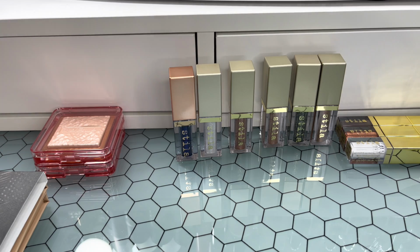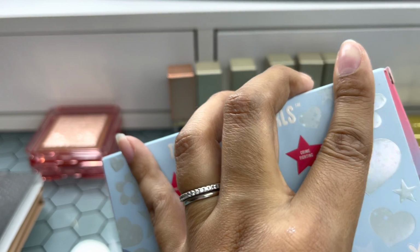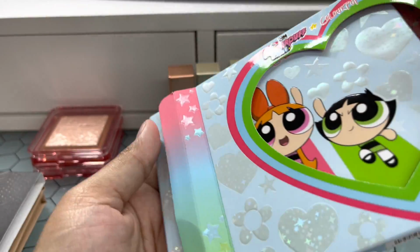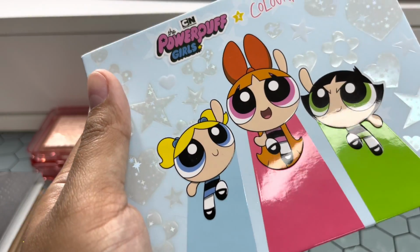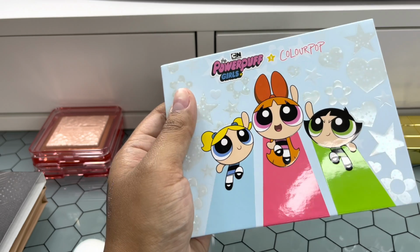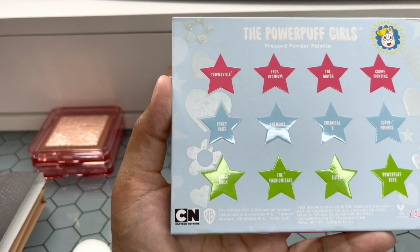Here, we'll stick with Colourpop. I also got the Powerpuff Girls palette. Now, when I first saw this one, I wasn't like, I had to have it, so I just kind of left it at that. But they put it on sale for $15, so I was like, yeah, for $15 I'll definitely buy it. And then they have the $3.50 coupon off any $15 purchase. So essentially I got this for like $11.